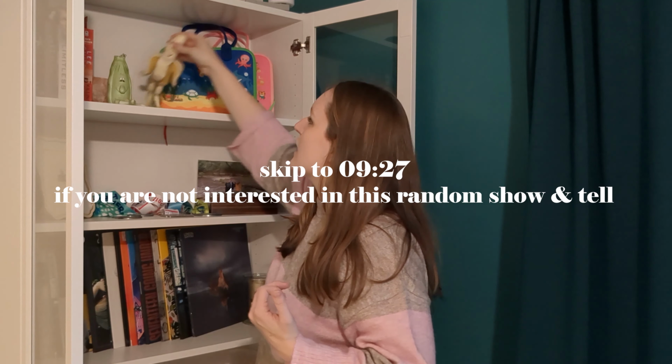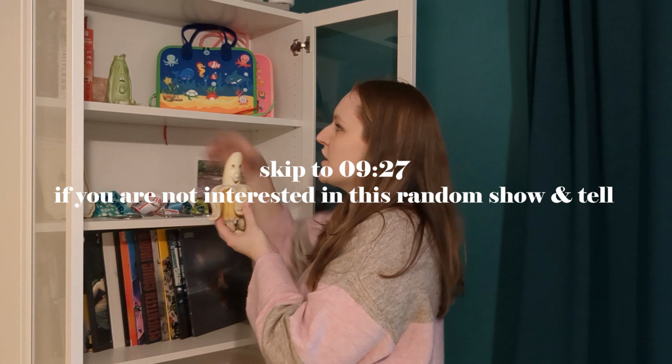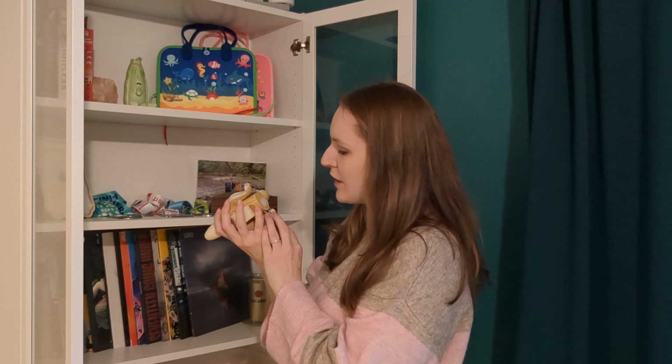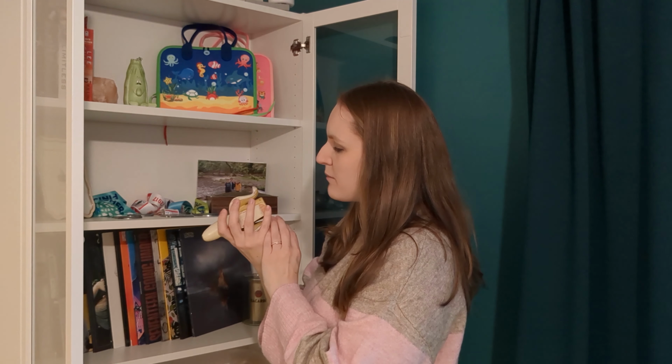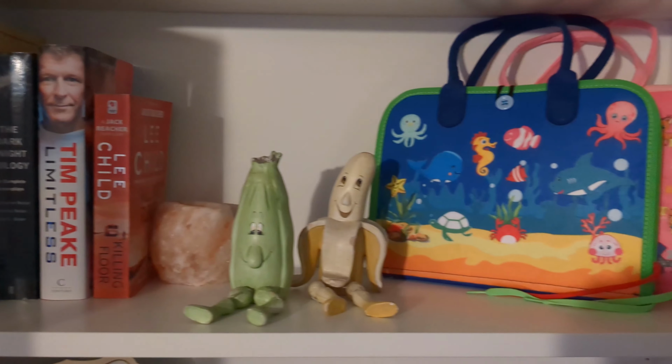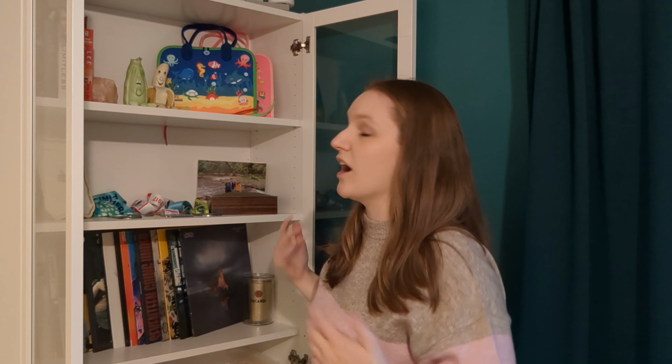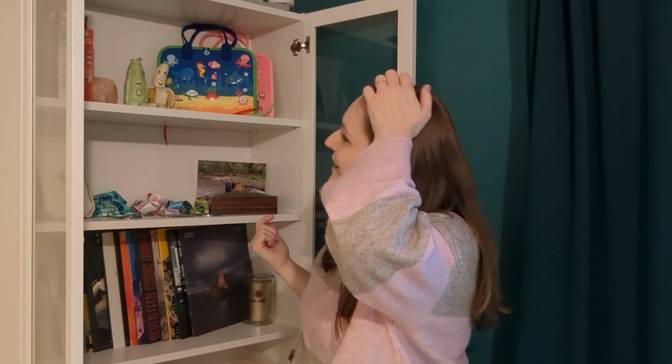Then I have my little banana and corn people. They were actually my nan and granddad's, and I love them. They are absolutely battered to hell, but they were in my nan and granddad's bookcase for the whole time that they were alive and that I remember, and I love them, so I'm really happy that I have them now in my house in my bookcase.